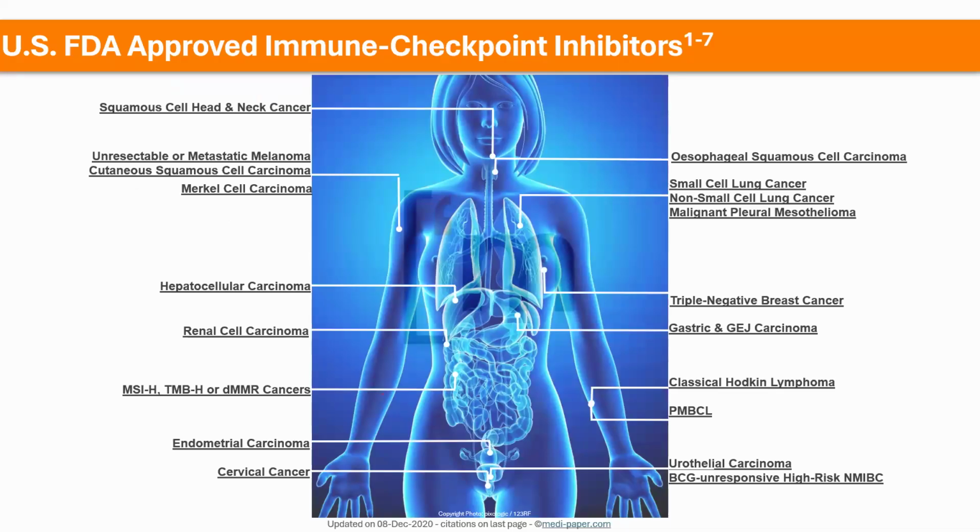The immune checkpoint inhibitors are used for an increasingly wide number of indications. We can see here that it ranges from head and neck cancer, skin malignancies, including melanoma, squamous cell carcinomas, also used in a number of gastrointestinal problems, hepatocellular carcinoma, colon cancer only in those that are MSI high. It's also used in breast cancer, gastric cancer. There's hematological malignancies, as I mentioned before, widely used in lung cancer, and then also used in bladder cancer.